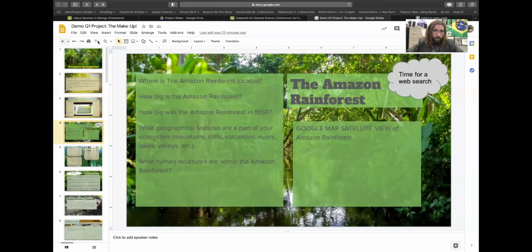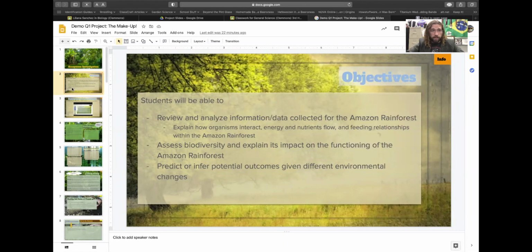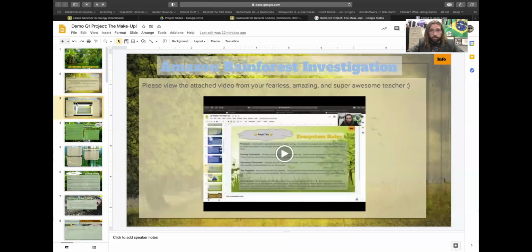So the first part of this project is matched up with your first field investigation. I ask very similar questions that I asked you in the original first field investigation, where you were going out and taking a soil sample. Obviously, you can't go to the Amazon rainforest and take a soil sample, so I had to change some things. But by and large, the information is the same.